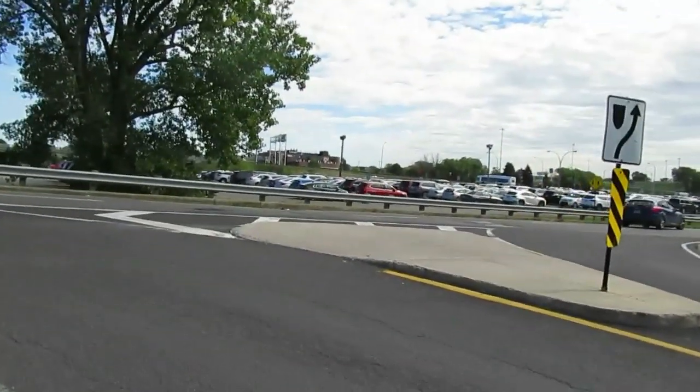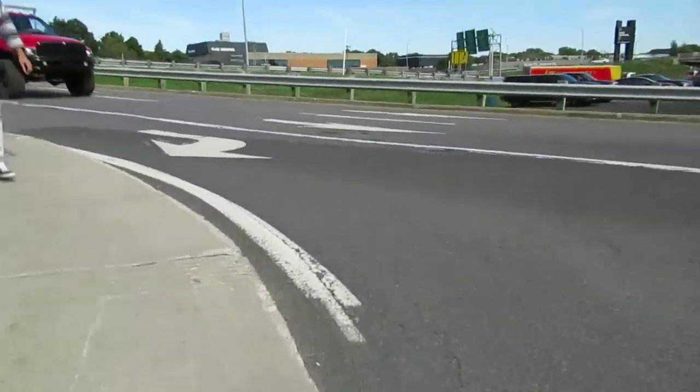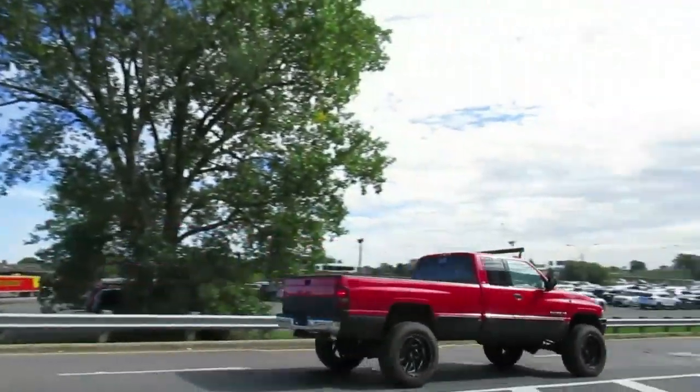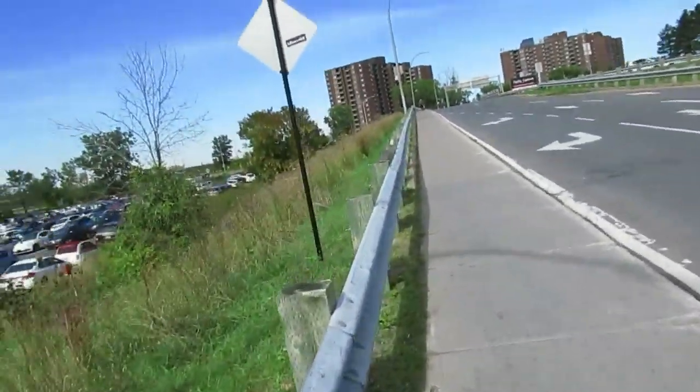This might be a long video because I want to walk towards the old part of Longueuil, which is very charming. Yeah, check that Dodge out, buddy. I like that. That's what I'm talking about. 1990s, jacked up. Dig it. Oh, there's a nice Charger that went by. It sounded like it had a Hemi. Could have been a Mustang. I don't know. I'm blind, for Christ's sake.